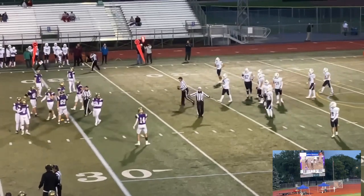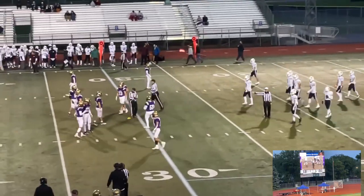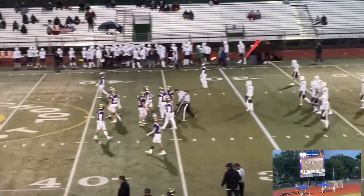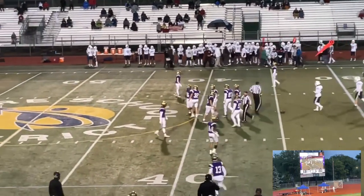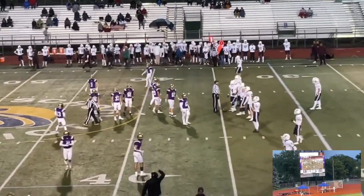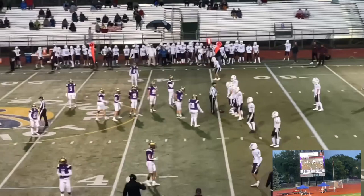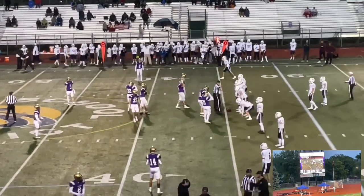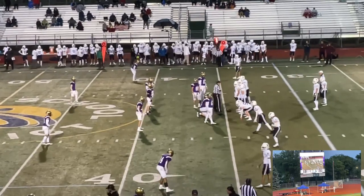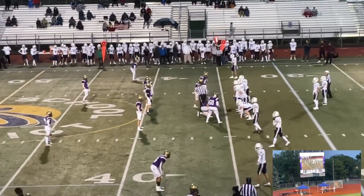We have a flag on the play. Unsportsmanlike conduct on the kicker. That'll be a 15-yard penalty, so it'll be Cherokee Trail first and 10 on their 35. Not sure what he did or said, but he might have said the magic word to somebody.